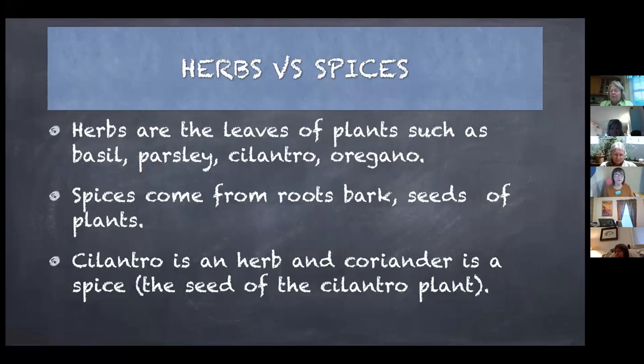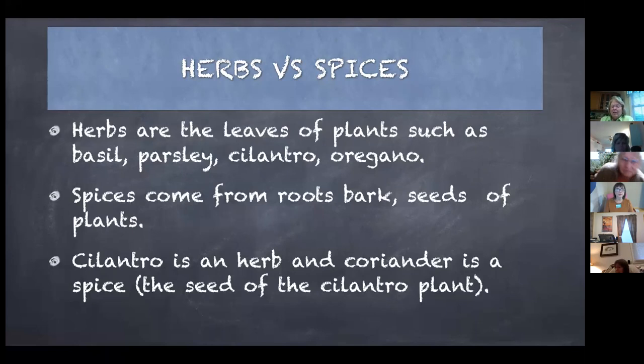All right. My topic tonight was making use of herbs and spices, or mainly herbs, in your home, and to see that they don't go to waste. I also talked about the fact that herbs are mainly the leaves of plants, such as parsley, cilantro, oregano, and spices mainly come from roots, bark, and seeds of plants.